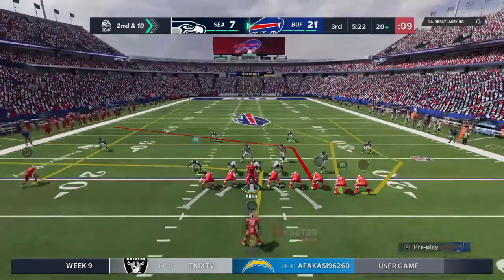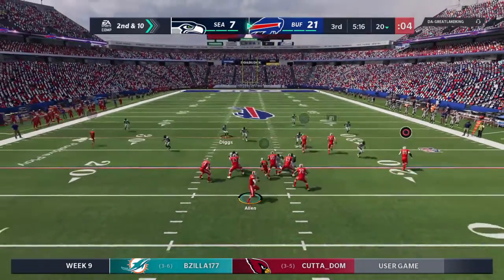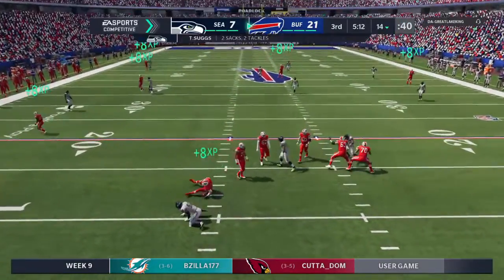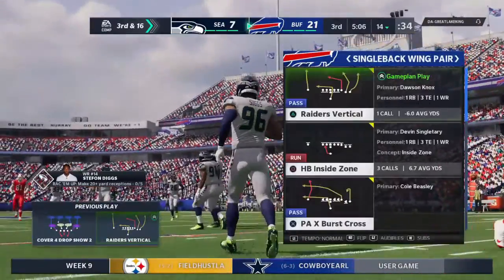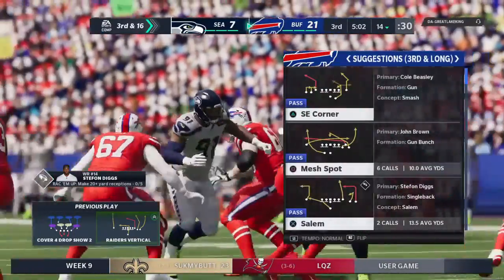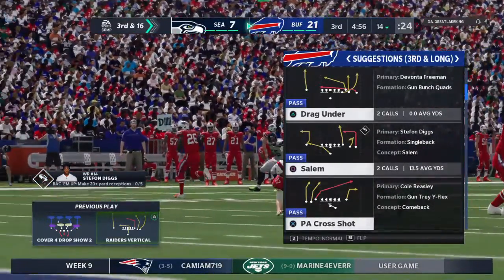So after the run for no gain, here's second and 10. You got three down. Allen. Pressure comes. He's taken down by the Seahawk defense. Terrell Suggs picks up his second sack of the afternoon. They need to stop to get back into this game, and here's one right to start the third quarter. Yeah, anytime you go into the locker room with that 21-7 score deficit, you're right. You need that stop, get the football back, and they've done just that.